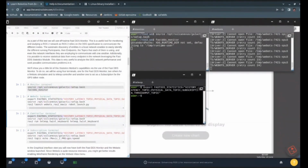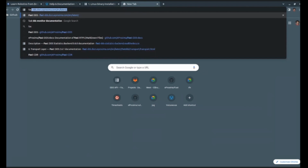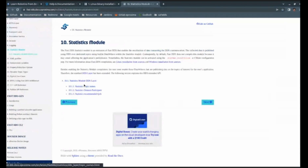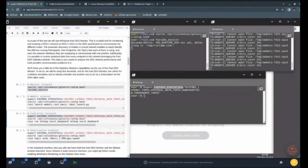And then we're going to do an export, which, if you look at it, says export FastDDS statistics. This is an environment variable for FastDDS where you tell FastDDS which statistics measurements you're interested in seeing, else it doesn't publish anything. So you need to establish which ones you want to use. There are 17 of them. You can take a look at what they are and their names in the FastDDS documentation: navigate to chapter 10, the statistics module, and then topic names. There you see the actual topic names and the aliases that you can use in the environment variable to activate them, right? So that's what we're doing. We're activating history latency topic, physical data topic, and subscription throughput topic. It's the same ones we activated on the WeBots process.